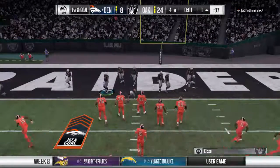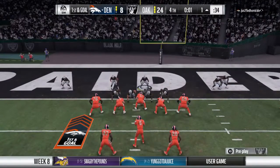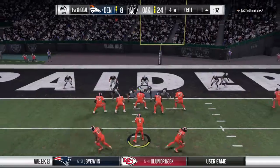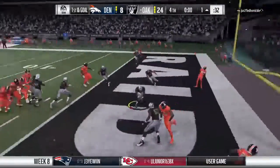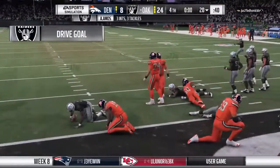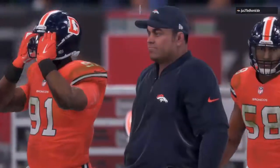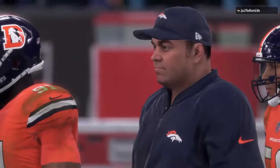Looks like the defense in press coverage here. One last shot for Kessler. And this is intercepted, and that should do it. Adrian Amos with a pick. And a big turnover there as his guys will get the football back.